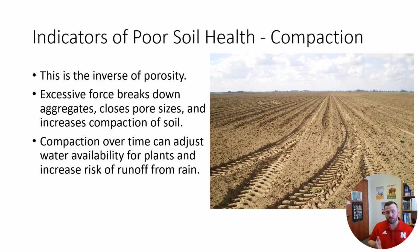Compaction and porosity are two inverse concepts in which we've got compaction on one hand being how densely things are packed together, and porosity being how open our pores are between the soil. Those pores are important because that is not only air for our microorganisms, but that's also areas where plant roots can grow into, as well as areas where water can be stored.